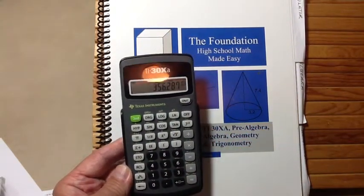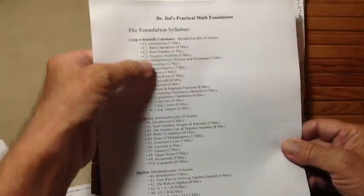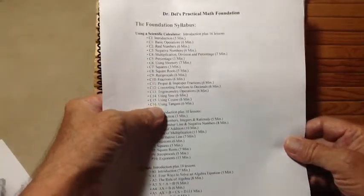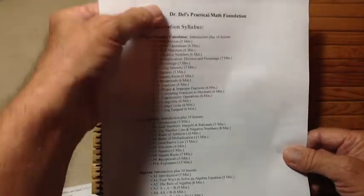As a matter of fact, what we do in our practical math course is we start off in our training and we teach the student how to use the calculator. We go through every one of these functions you're going to use in practical math. And as a matter of fact, we have about 4 more that we use in the advanced training. And so we do that.